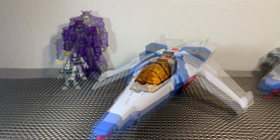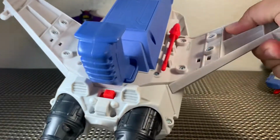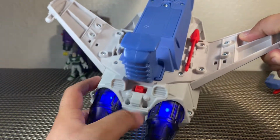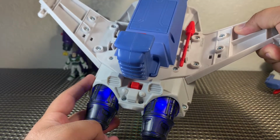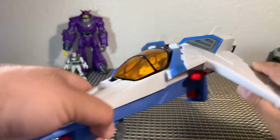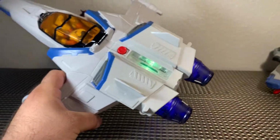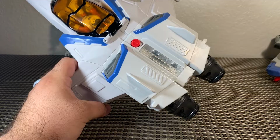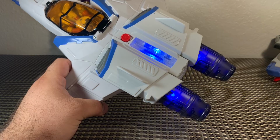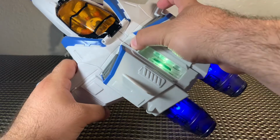Pretty sweet. Okay, so for the lights, sounds, and features on this vehicle, there is a switch right here, and it's got 3 modes. So with this red button, we can go light sounds, or we can go heavy, nice and loud. So that's what we'll do. And as you can tell, there's already a lot of lights and sounds happening, and I'm not even pressing anything. Now when we press this button, the engines come out, and that is pretty cool.